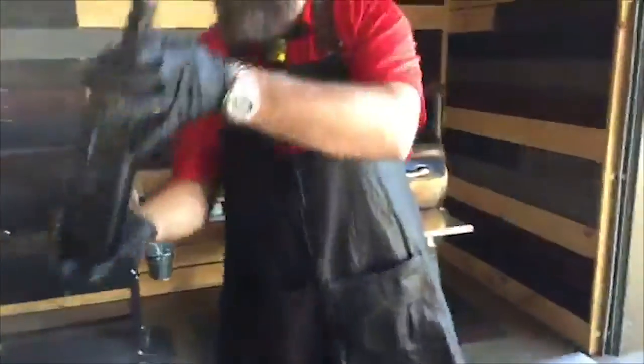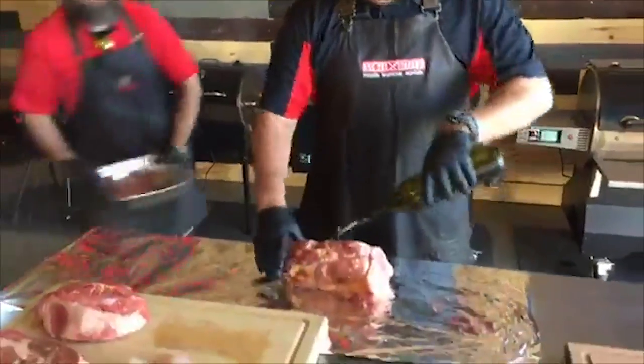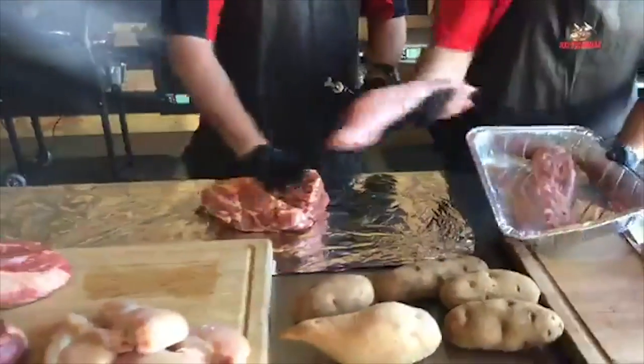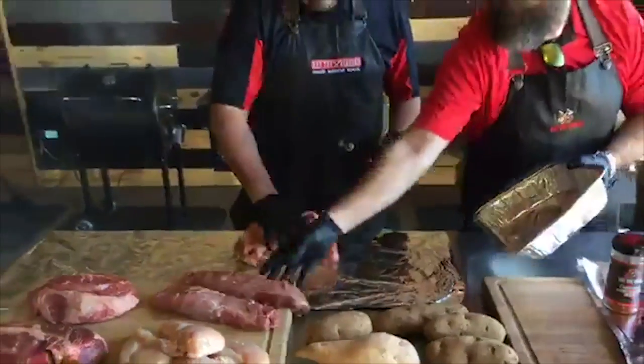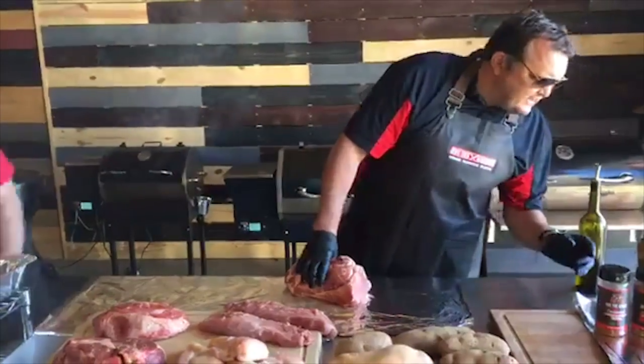Hit me with a little olive oil. Here you are, sir. And you say you're waiting on a pork tenderloin? Yep, we're waiting on pork tenderloin. I actually have one that I was going to cut into medallions. Okay, well, I've got another one coming. Yeah, and I'll just use that for medallions. Rosie! All right, and then we're going to use the honey rib rub.